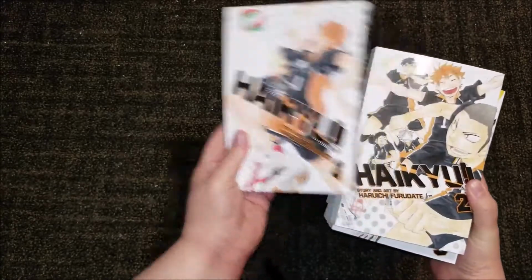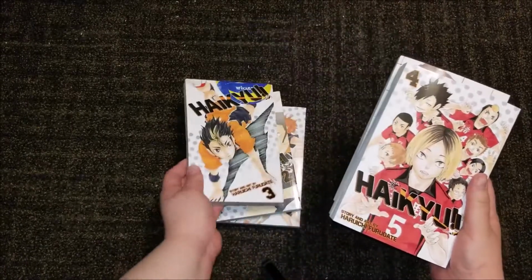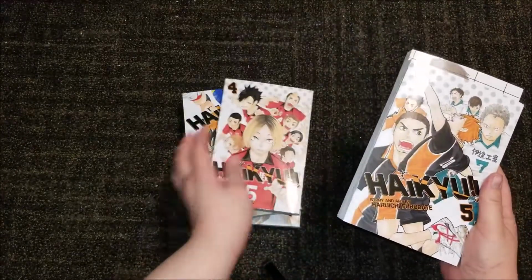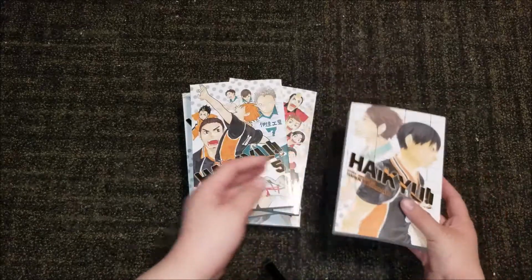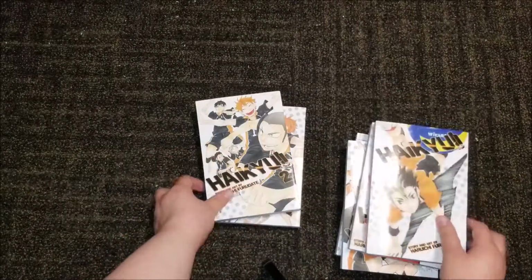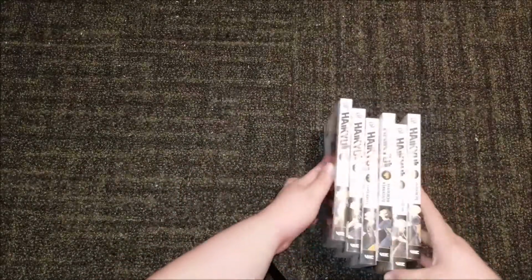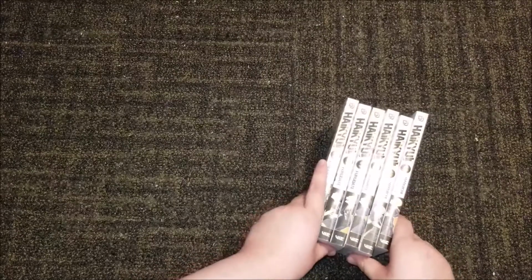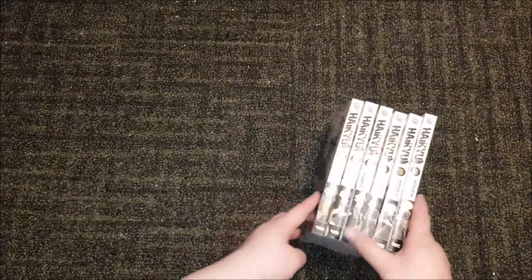And speaking of Haikyuu, I actually ended up getting volumes 1, 2, 3, 4, 5, and 6 from Right Stuff that actually came with my Inuyasha. I was actually not expecting this because Right Stuff did not notify me that it was coming in my package, at least not from what I could tell, but it was still a nice surprise.